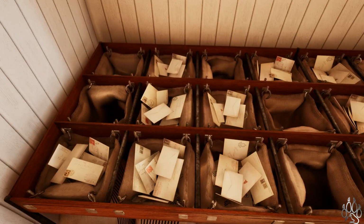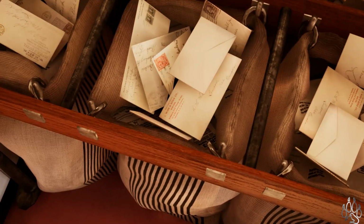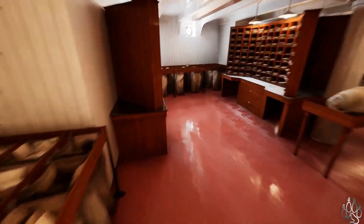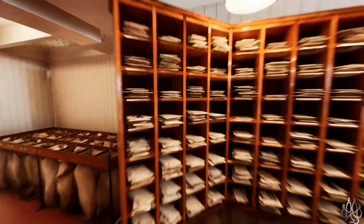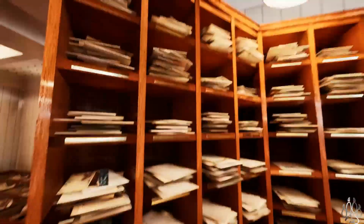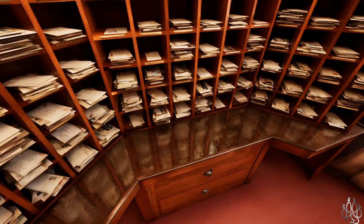So, this is all the mail. I'm assuming this is all going to be external mail that's going out. Maybe it could have been bags that were coming in. I'm not 100% sure, but look at all this. I'm assuming this is stuff to be sent out because I'm seeing Titanic postcards and things like that.